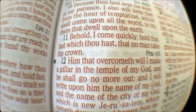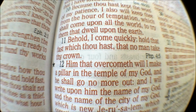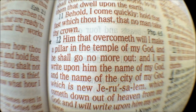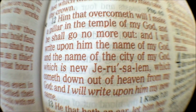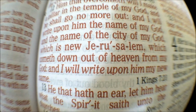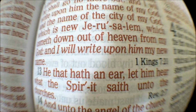Amen. Behold, I come quickly. Hold that fast which thou hast, that no man take thy crown. Him that overcometh will I make a pillar in the temple of my God, and he shall go no more out. And I will write upon him the name of my God, and the name of the city of my God, which is New Jerusalem, which cometh down out of heaven from my God, and I will write upon him my new name. He that hath an ear, let him hear what the Spirit saith unto the churches.